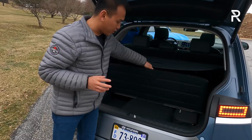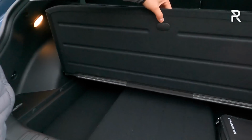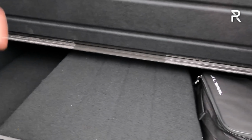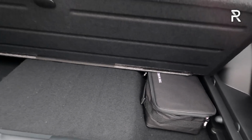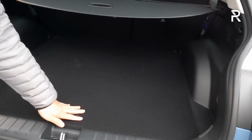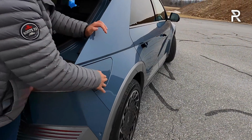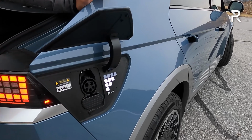Underneath here, there is a little bit of a storage compartment, although surprisingly, there's this kind of raised area here where it does eat into the space. I believe that's the subwoofer for the premium stereo system, so kind of keep that in mind. And then over here, I want to show you guys the charge port really quick because it's a power actuated opening and closing door here.